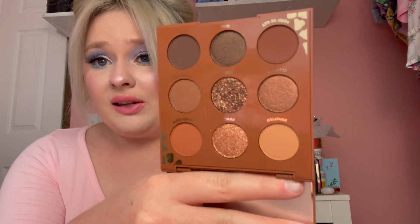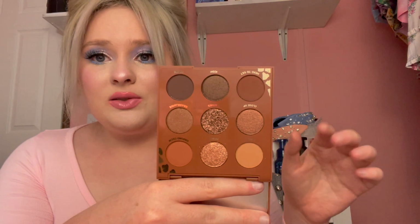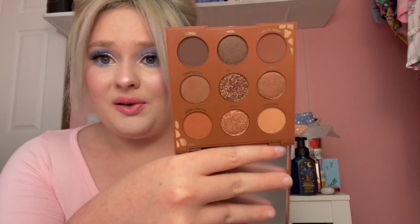So this is the Wild Child palette. I've heard nothing but good things. If you're into these tones, these are just so pretty. You can't go wrong. You can do something so simple, like just wing it out, do a wing with shadow, and that just looks so pretty with lashes. But this is what it looks like. Super pretty, and I just couldn't pass it up, especially for the 30% off.